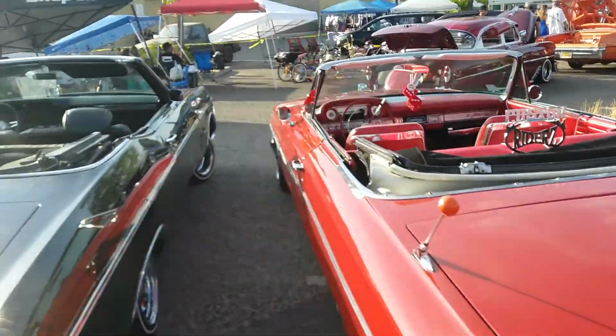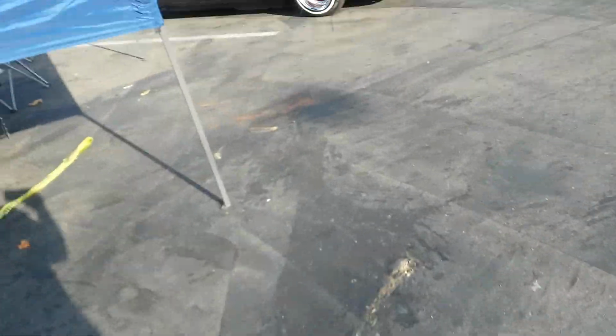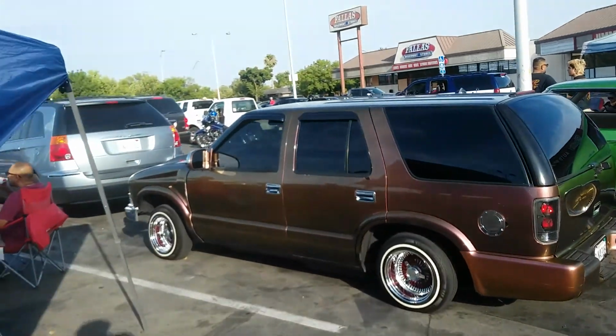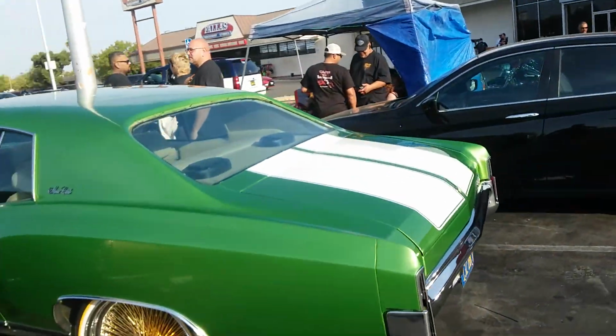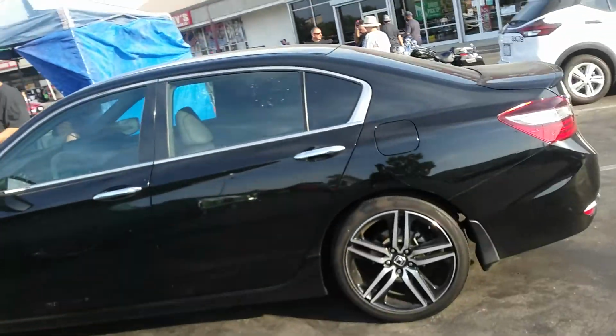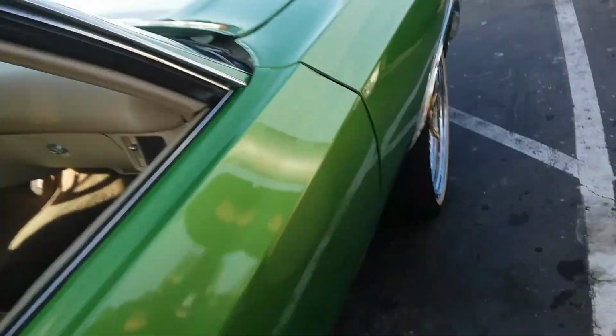Galaxy? Let's get these bikers and then we'll get the truck.